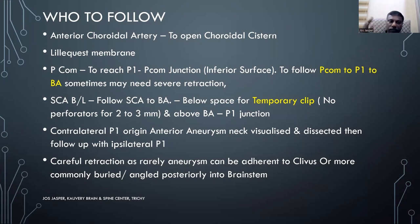Once you reach the basilar artery, you see the superior cerebellar artery there, and that must also be followed to the basilar artery. Now, once you see the posterior cerebral and superior cerebellar artery, you actually create space for your first temporary clip. That is very important. You need space. Just below the posterior cerebral artery, usually you have 2 to 3 millimeters of space where you can put in your first clip. And if that space is not enough, you might have to go still lower, in which case you catch the superior cerebellar and go below that for your clip.